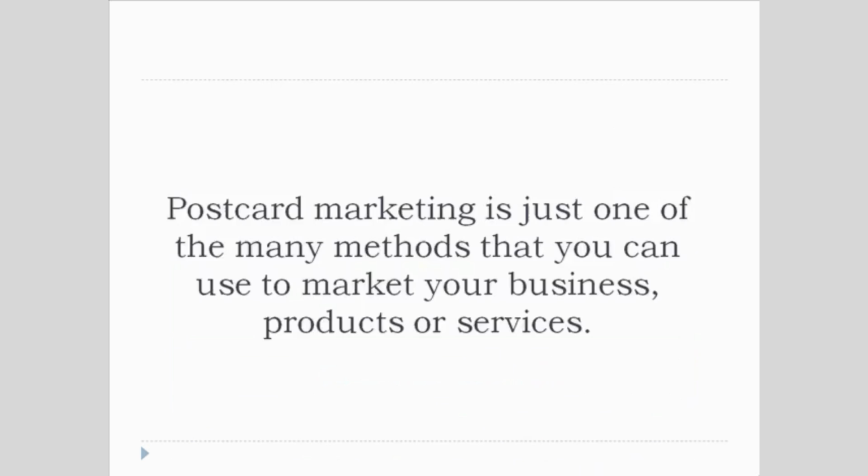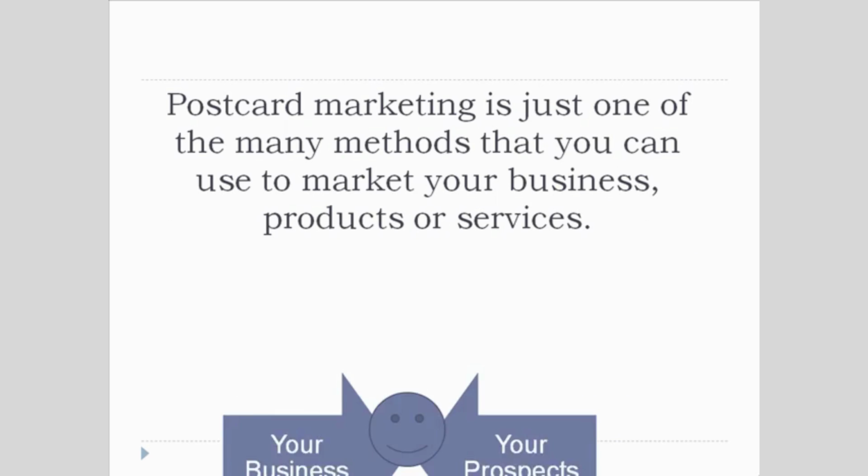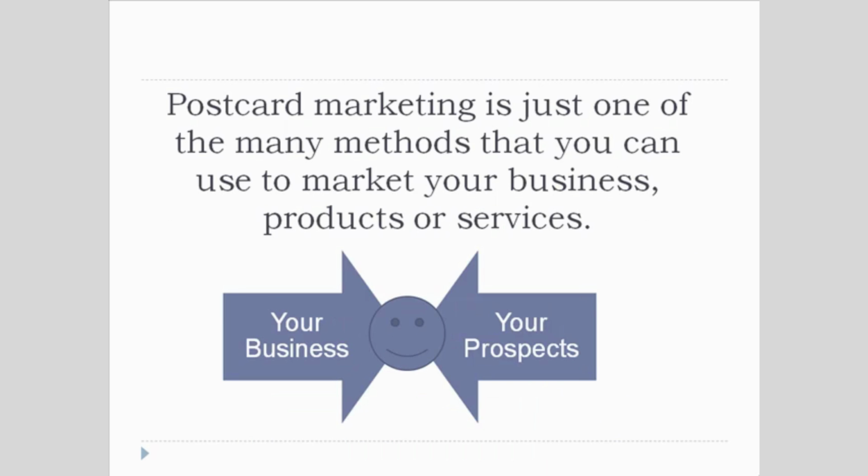You see, postcard marketing is just one of the many methods that you can use to market your business, products, or services. And not only can it help you increase sales, it can also help you improve your brand visibility and business recognition. Postcard marketing is a simple form of direct marketing that makes use of postcards that are mailed directly to your potential customers.